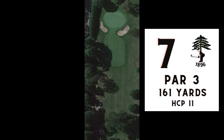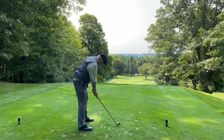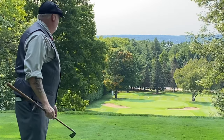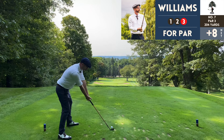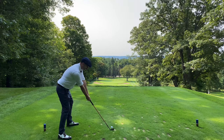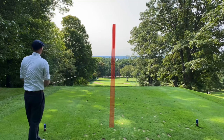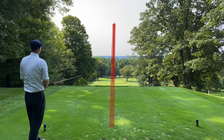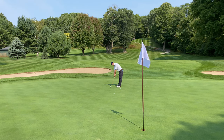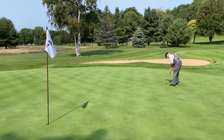Number seven's first par 3, 161 yards, though we actually decided to play it from the tips so that we got the vantage point of the elevated tee box. So this was about 204 that we were playing it from. Beautiful. Can't do much better than that for me. Putting left a little bit to be desired, though, on this hole.